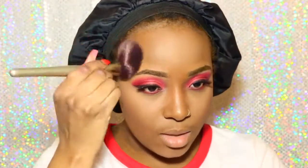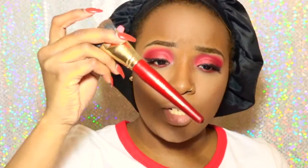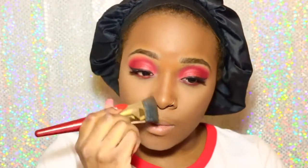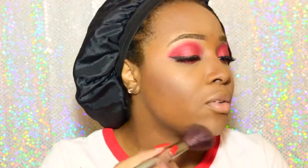Then we're just gonna add it to our forehead. And then I'm gonna take this Juvia's Place brush, and this is their J105 contour brush, and I'm gonna use the same contour and kind of dip the side of it and contour my nose up. And I also like to contour my chin this way. I don't know, not like that way, but more so towards the middle of my neck.